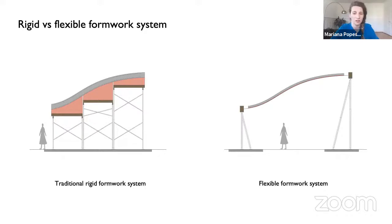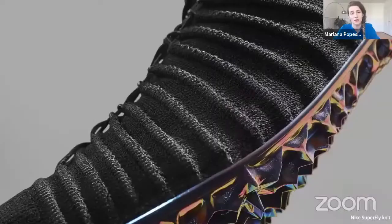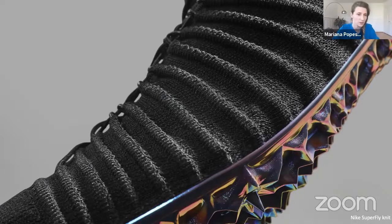But the caveat here is that these types of systems also force us to think about the geometry that we want to build. The reasoning behind the textiles, so the 3D knits, is that contrary to other types of textiles, knits can be prefabricated directly into 3D shapes. They can be designed to have specific local properties and integrated features. I think the best example of that for everybody to relate to is the shoes that you wear that are made in this way.